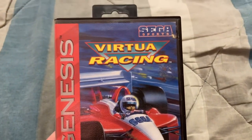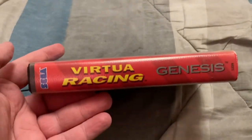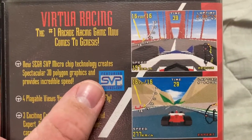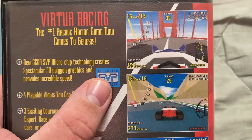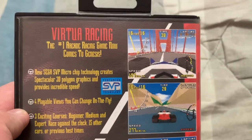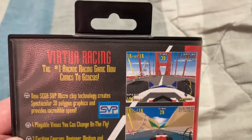And here is Virtua Racing. This is a port of an arcade game from Sega, released in 1992. And of course, the only Sega Genesis game to use the Sega SVP chip, Sega Virtual Processing Power. Yep, and you'll see why in a minute. Or a few seconds, rather.